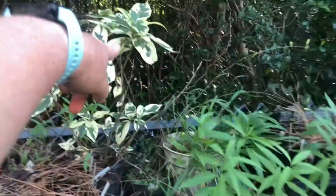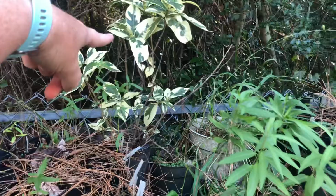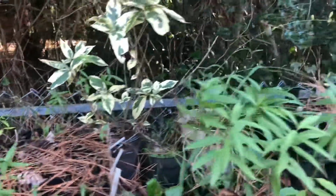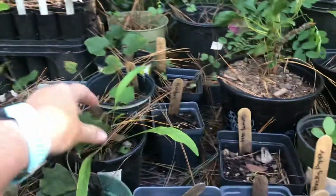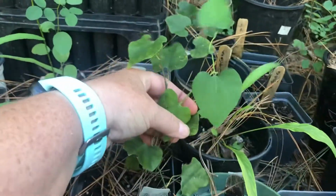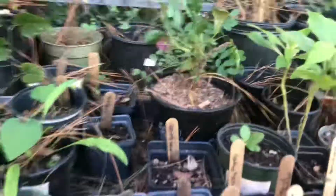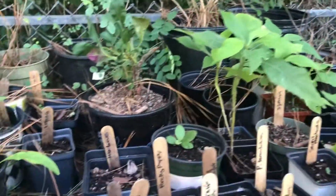This silly thing has been in this pot for like 4 years, 5 years, probably longer. And we were going to plant it out last year and we never did. Anyway, that's because we're lazy. And yeah, so this is Aristolochia tomentosa. We need to try to get those out in the garden this next year. And that's kind of what's going on the potting bench. That's super interesting.